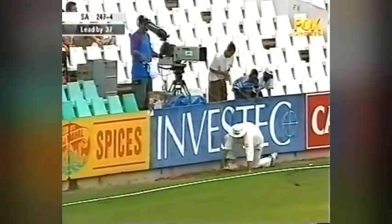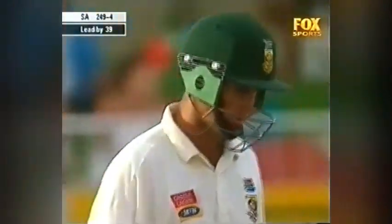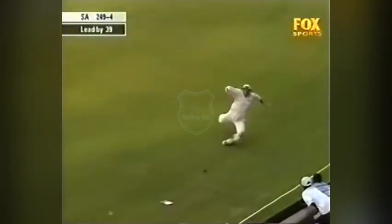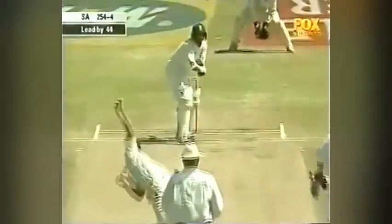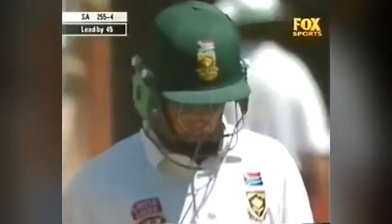Despairing dive by Chris Silverwood. 4 more to Kirsten. Gary Kirsten on to 126. Certainly doesn't lack concentration, Kirsten. He's not the prettiest player to watch. I'm slightly surprised, Mike, that Andrew Caddick isn't into the attack first thing.